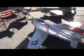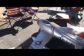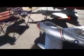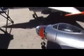Oh, it's turbine. It's got a metal pipe in the back. That's nice. I like that. It's pretty good size. I bet that's one of them Violet jobs. Nice gear. Look at that nose gear. That's gorgeous. I like that airplane. We're going to video that flying.